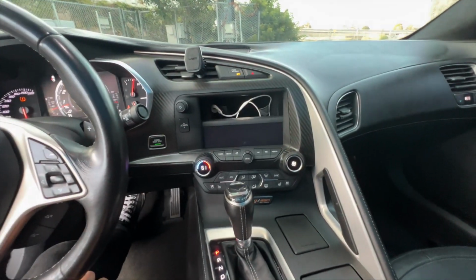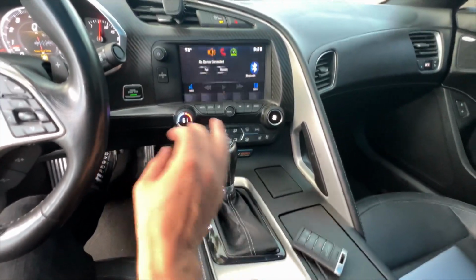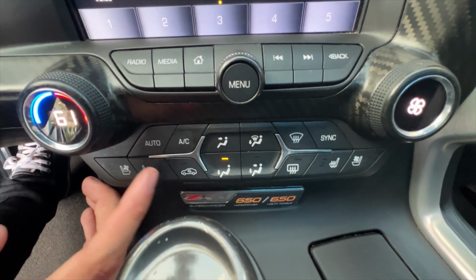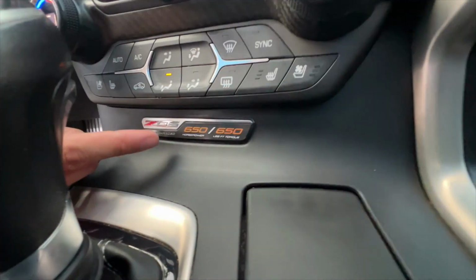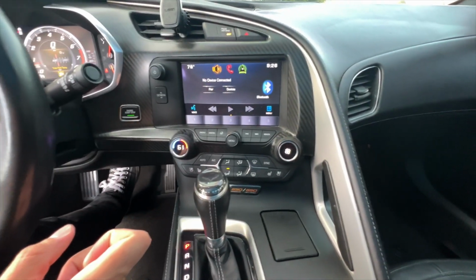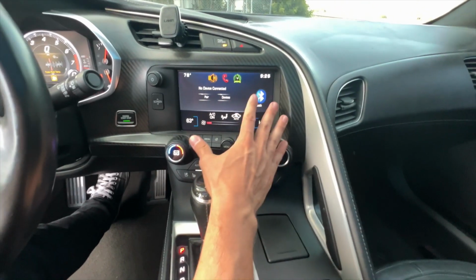We have a cool little screen that goes up and down here. I keep my glasses and the charger there as well. All of the options here are decked out. With the 3LZ, we have cooled seats, heated seats, all the AC and heater. We've got sync and everything that you need. One of the cool things that I love here is the plaque: 650 horsepower, 650 foot-pounds of torque. We're gonna increase that here on the channel and see how far we can push it. And then you've got your normal clusters, your weather, and the full entertainment system.